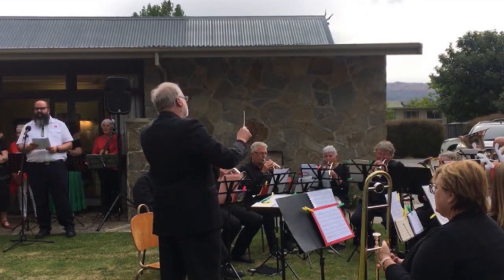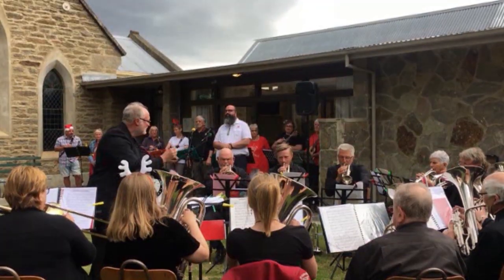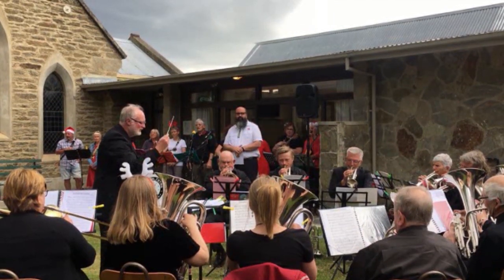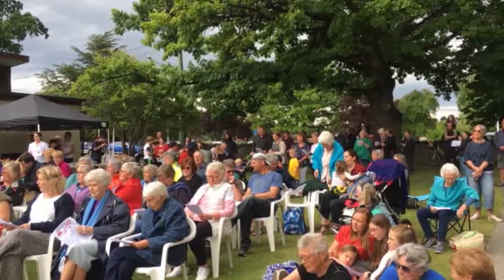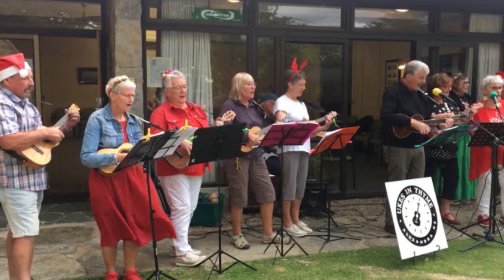And in Alexandra, the Roxburgh Brass Band led a chorus of carols on the lawn at St Enoch's Church. The event attracted interest from all ages, with the Ukes in Time Ukulele Ensemble providing the encore.